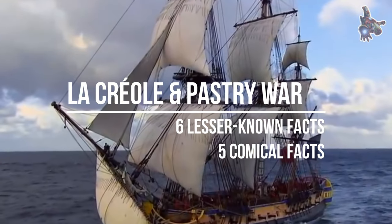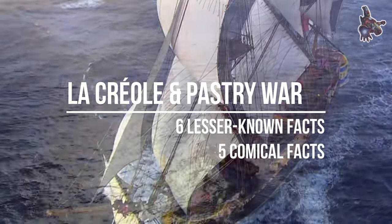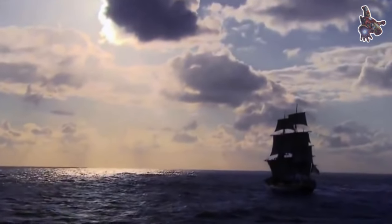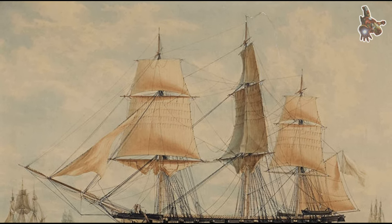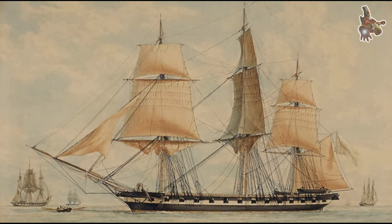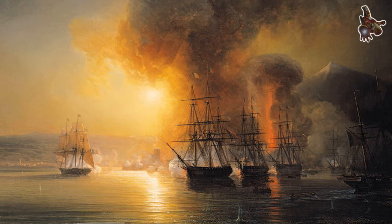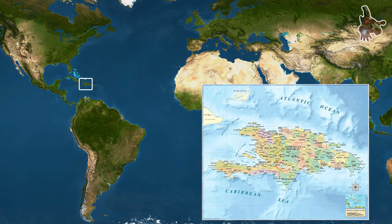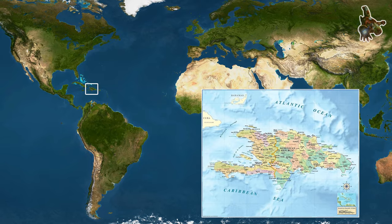Creole. The ship was built in 1829 in Le Havre, France. It was 120 feet long and 28 feet wide and was designed to carry passengers and cargo between France and the United States. The ship was built of oak and had a displacement of 400 tons. It could carry up to 100 passengers, 100 tons of cargo and had a top speed of 10 knots, 19 kilometers per hour. The ship was named after the island of Haiti, known as French Creole.